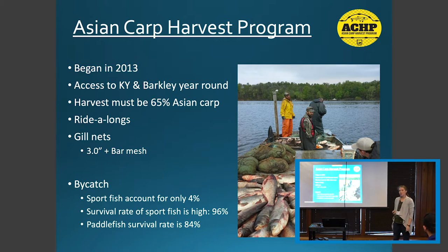We do ride-alongs with commercial fishermen about once a week, and we try to spread that out between the different fishermen that are on the water. We do that just to monitor their bycatch and reporting standards. Fishermen that are on this program are required to fill out daily reports that include their catch information, harvest information, and bycatch, and then the condition of bycatch upon release.